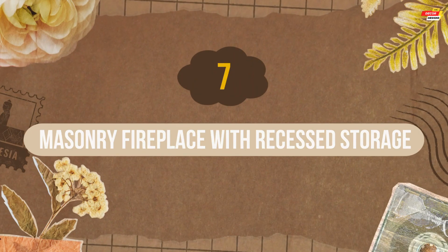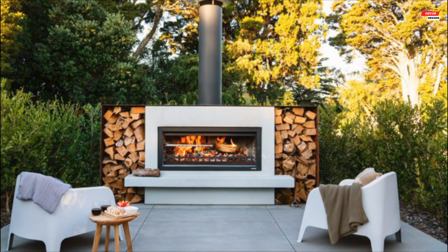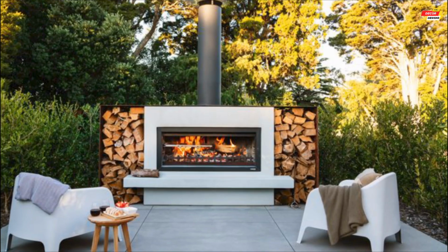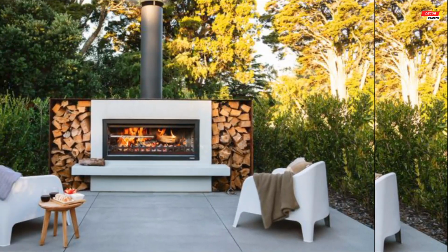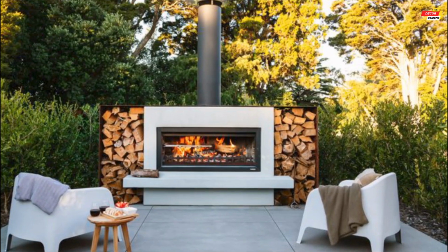Seven, masonry outdoor fireplace with recessed log storage. If you appreciate the traditional appeal of a masonry fireplace, opt for a design that incorporates recessed storage for firewood beneath the firebox. This keeps the area tidy and adds a functional and aesthetic element, particularly for wood-burning units.